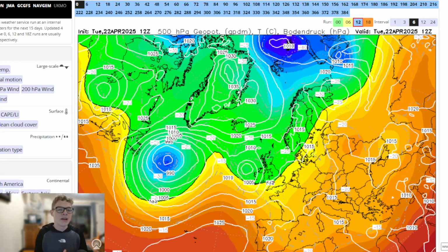Today we are going to be taking a look at the latest from the models for the next couple of weeks, which will take us just about into the second week of May. So we're getting there now into the warmer months, or so we say.